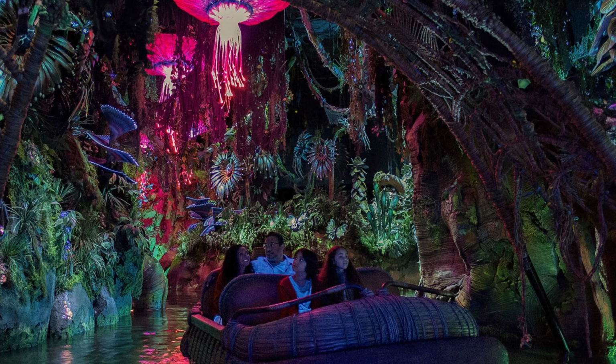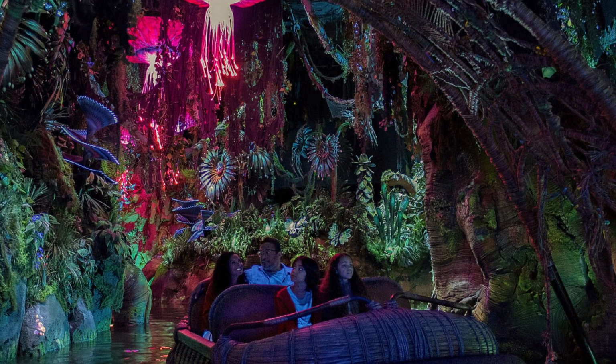So the first attraction is the Na'vi River Journey. You load into these river boats. They're in the shape of like a wicker basket. The line queue for that today has been up to 3 hours. I'm not quite sure how a 3-hour line queue fits. When I got on the ride, it was about a 10-minute line queue. There was definitely room for it to be longer, but I don't know how quite 3 hours worth of queue is going to fit in there.